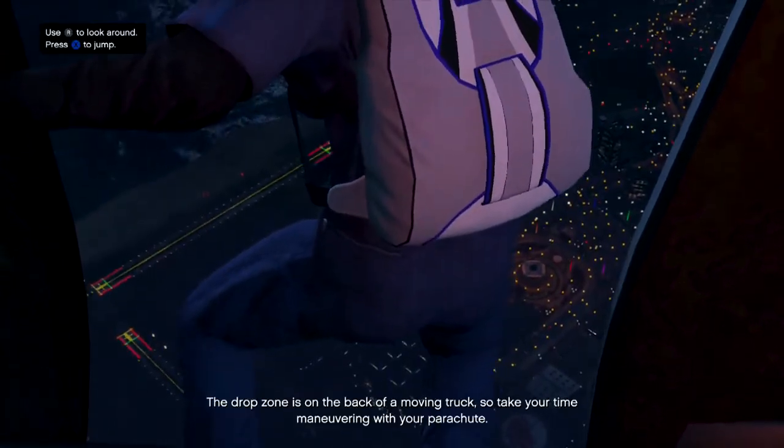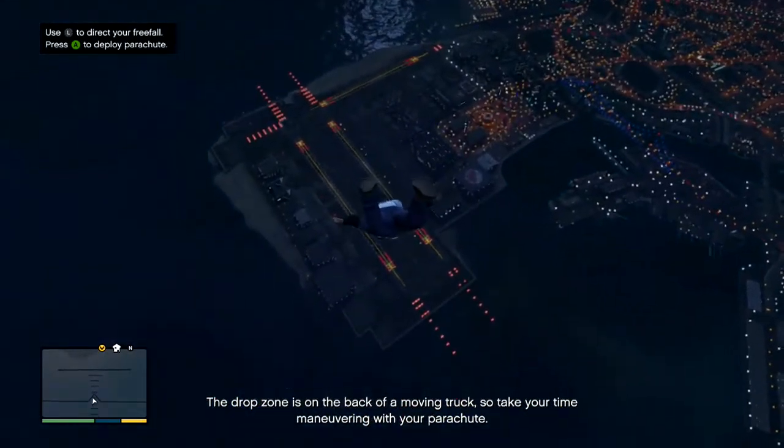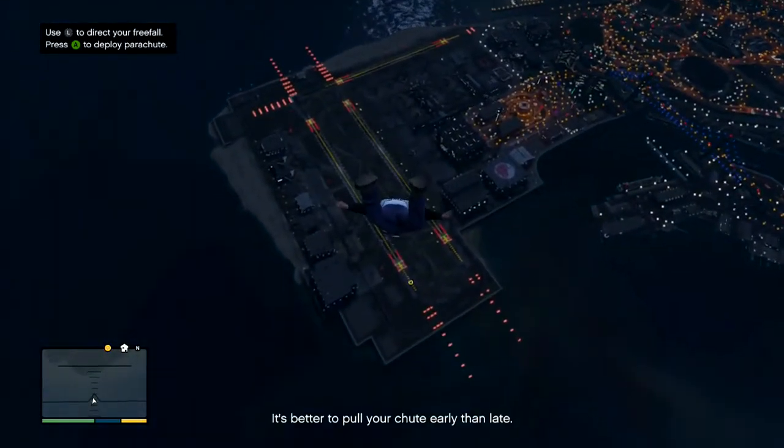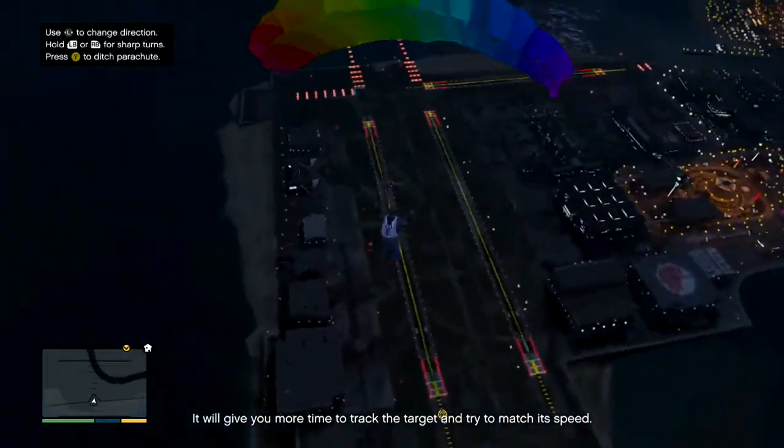The drop zone is on the back of a moving truck, so take your time maneuvering with your parachute. Pull your chute early rather than late. It will give you more time to track the target and try to match its speed.